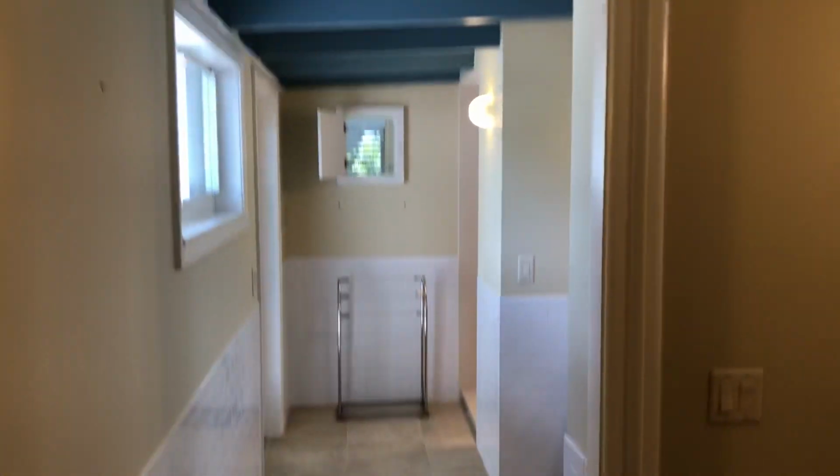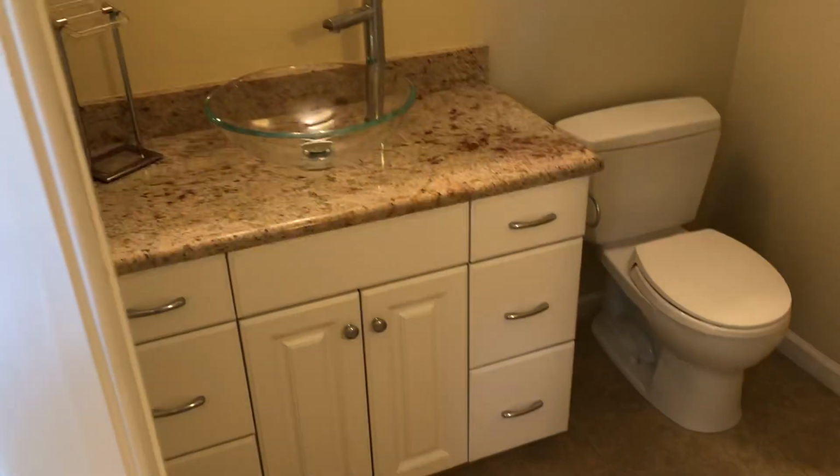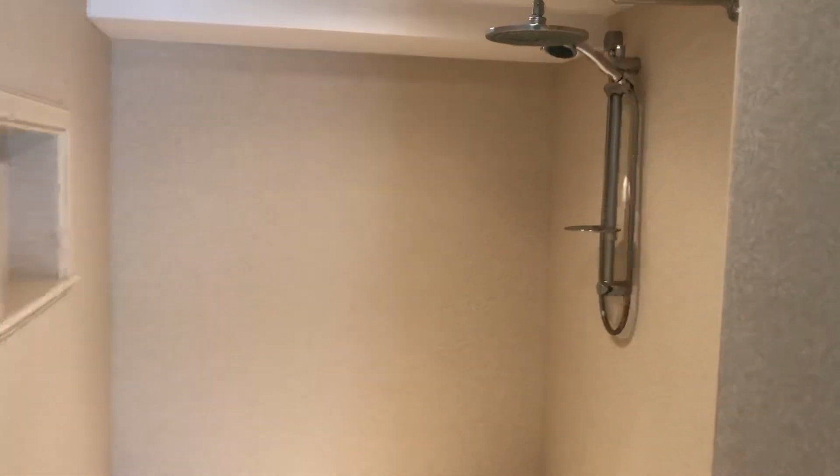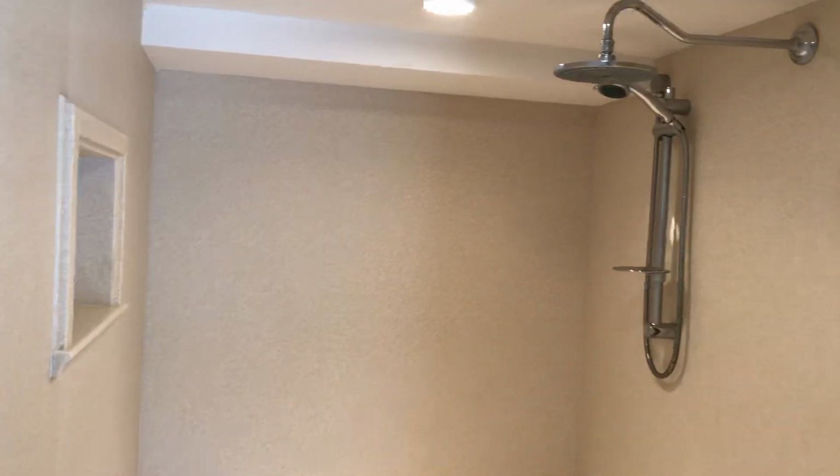Walking into the master bath. Separate toilet room here with a separate sink. Then you have another sink here. Nice feature that you can both kind of have your own separate spaces. Really large walk-in shower. 2 separate heads here, which is a nice feature. Plenty of space.